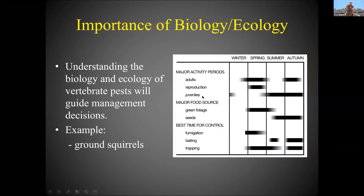It's also important to understand a little bit about the biology of the species that we're trying to manage, as well as the ecology of the system that we're working in, as this can greatly influence the efficacy of management programs as well. And so what we have here on this particular slide is a chart for California ground squirrels. And I think it does a really good job of helping to illustrate this point. What we see on this chart are major activity periods for ground squirrels, major food sources, and then the best time for control for 3 of the more commonly used strategies for managing ground squirrels. And of course, that's broken down across the different seasons of the year.